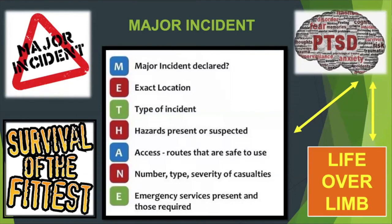Number, type, and severity, these are all guesstimate. And I use guesstimate because you're guessing the estimate. Okay, it's a very important word in medicine, which is you're guessing the estimate as opposed to estimating. And the last one is emergency services present on scene and what is still required.